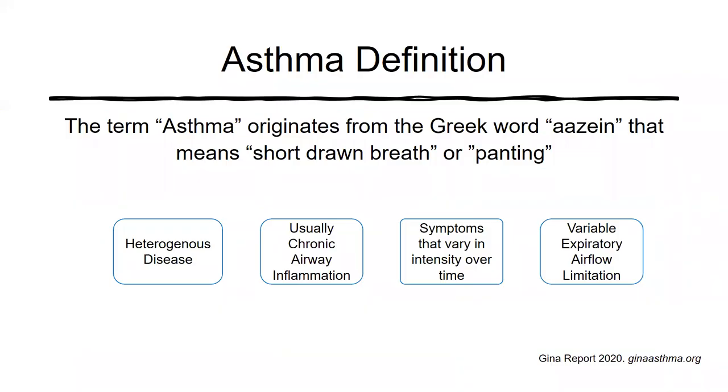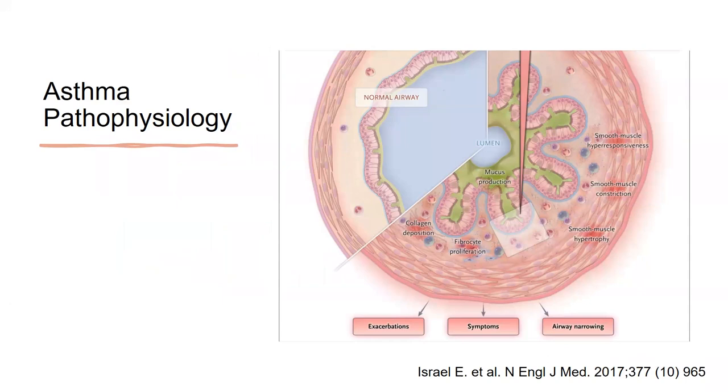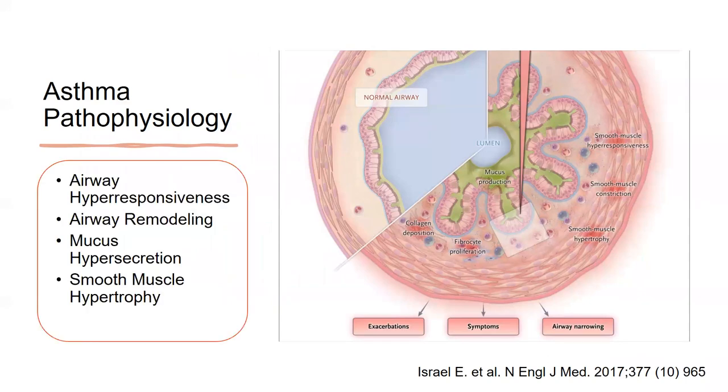So the basic definition of asthma: the word comes from the Greek word that is short for short drawn breath or panting. It's a heterogeneous disease. It's usually characterized by chronic airway inflammation, and there's some degree of variable expiratory flow with reversibility, and varying symptoms over time. The pathophysiology is really characterized by increased tonicity of smooth airway cells. There's hypertrophy of the smooth muscle, leading to hyperresponsiveness, airway remodeling, and mucus hypersecretion.